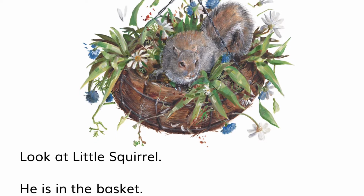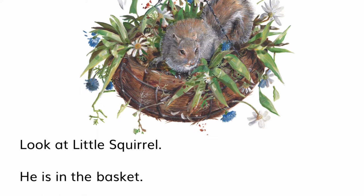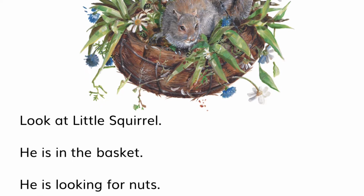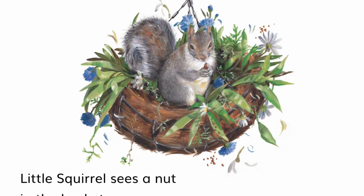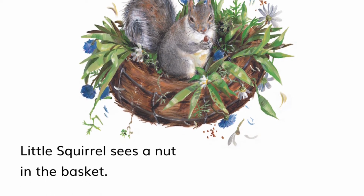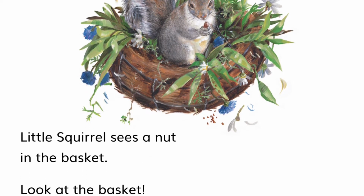Look at Little Squirrel. He is in the basket. He is looking for nuts. Little Squirrel sees a nut in the basket. Look at the basket.